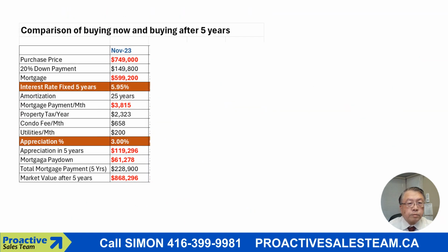Now, when you buy now, I just copied out exactly what's going on. Based on this, after 5 years, we estimate the appreciation rate is 3%. Honestly, it's very conservative, 3% already. Of course, there's no guarantee it will go up next year, but overall over 5 years, around 3% is very conservative. And the appreciation over the next 5 years, your property will gain almost $120,000 already. And of course you pay down the mortgage by close to $61,000. So the total mortgage payment for 5 years is $228,000.